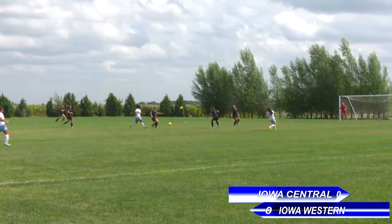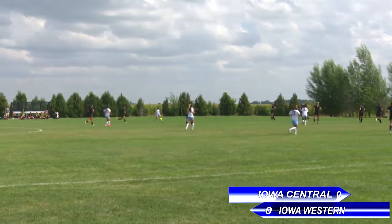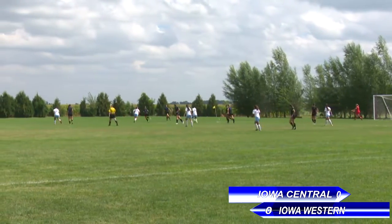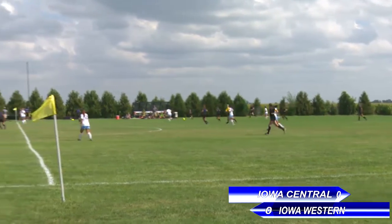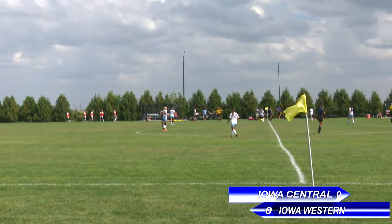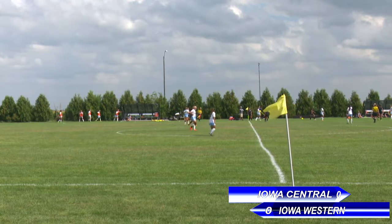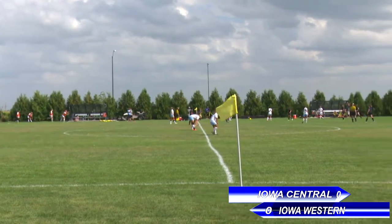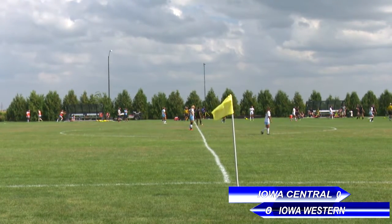DaCosta, almost getting it through to Winsel. Still finding it on her foot. Now she finds it down the left wing with plenty of space. Just puts her foot through it and it's won by the back line. Can't settle for that shot any later in the game than that. Moyle shooting from a long ways away. Can't quite get her foot through it right. But as you've mentioned, Iowa Western will be a little bit disappointed by their lack of being able to finish, but they have to be very happy with the way every other facet of the game is going.